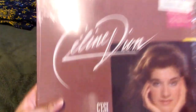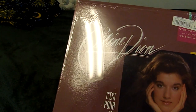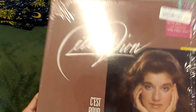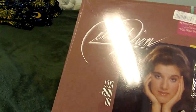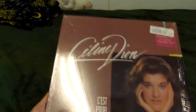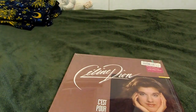This is a pretty rare vinyl album. It's not a very common one like some other ones out there. This was really sold in Canada, but it was not sold here in the United States. It's a pretty nice album. And of course it's in French. Since it was sold in Canada, it's mainly French speaking people, especially in Quebec.